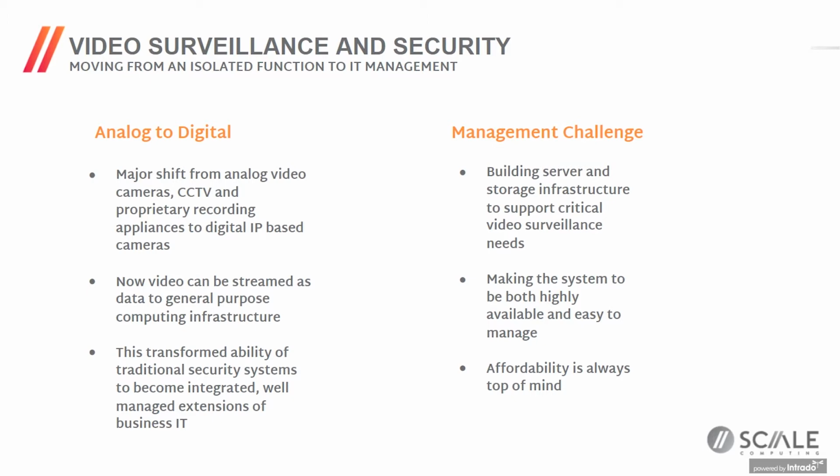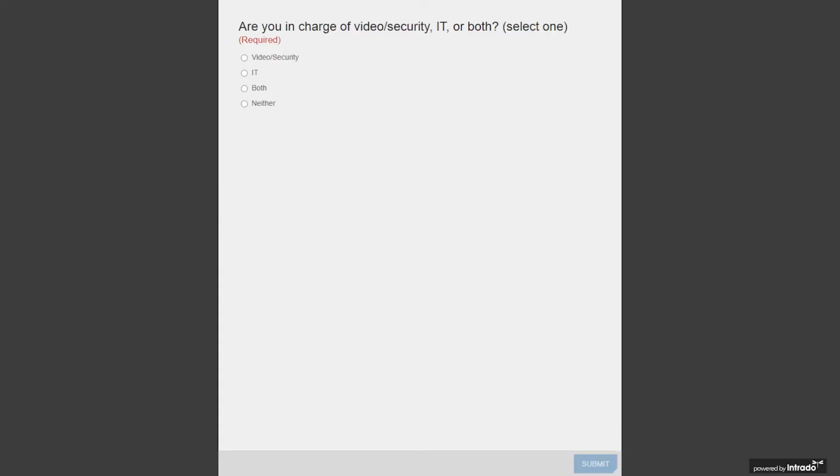So the management challenges are, and for those of you, I assume being a Spiceworks webinar, mostly on the IT side, and we'll drill into that next, the traditional management challenge of building server and storage infrastructure to support critical workloads that can scale out, that's highly available, and easy to manage are really key things. And then cost and affordability is always top of mind with any IT project.